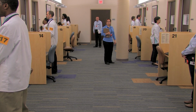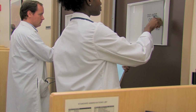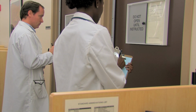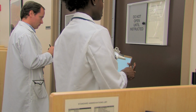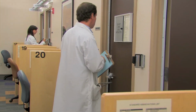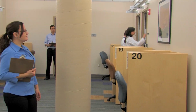There will be a 30-second delay, and then you will hear the announcement, "Examinees, you may begin your first patient encounter." This is your first opportunity to review the examinee instructions and to write on your blue scrap paper. Do not slide the examinee instruction panel and do not begin writing until you hear the announcement to begin the encounter.